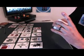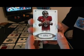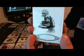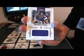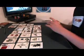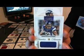Good luck. We got Josh Freeman for the Bucs. For the Seahawks, Steve Largent, parallel numbered to 25. 21 of 25, Steve Largent. Jared Allen jersey for the Vikings. Is our first Viking card? I believe so. 37 out of 49.